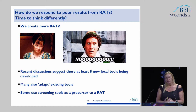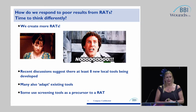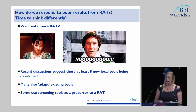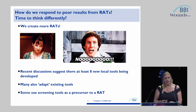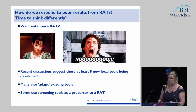And I kind of feel we're a little bit in that scenario. And we've mentioned today the Facebook group. There has been at least 2 occasions, discussions about, has anybody got a risk assessment tool that does this? And the number of people who've said, we're just developing a new one, we're just adapting. What does that tell you about the risk assessment tools? Some of them are using screening tools as precursors to the risk assessment tool, so they're kind of taking a top layer of people out to try and save some clinical time.